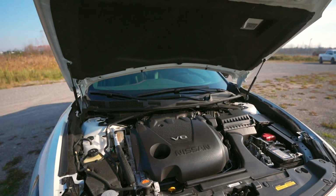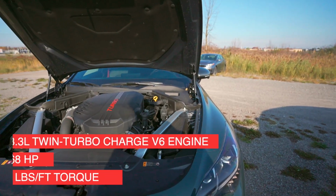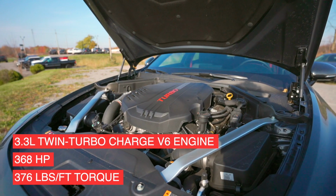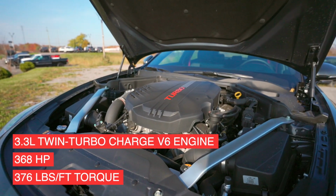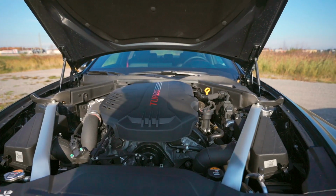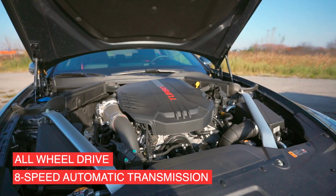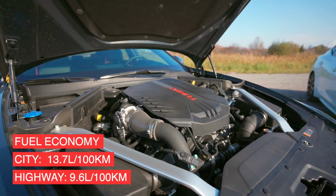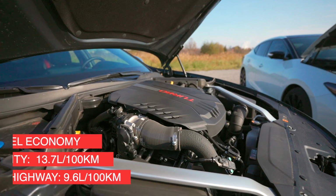Now you get a bit more performance with this Kia Stinger. This one has a twin turbocharged 3.3 liter V6 engine, 368 horsepower, 376 pound-feet of torque, and it comes all-wheel drive. So you pay a little bit extra for that added performance. This one's a regular 8-speed automatic, and for fuel economy, you're going to get about 13.7 liters per 100 kilometers in the city, and 9.6 on the highway.